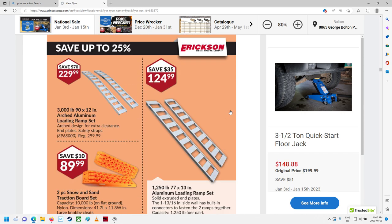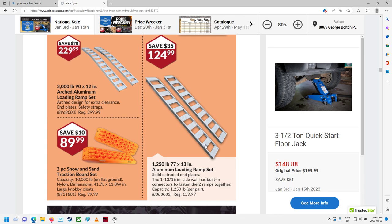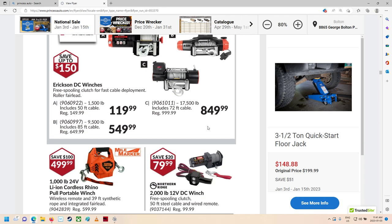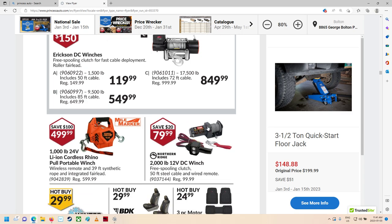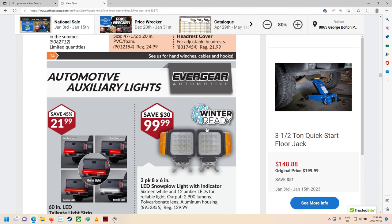Ramps. These arced ones are probably pretty good ones. 3,000 pound. Too bad compared to these ones here. Pretty crappy. One of these things for the back of your truck. I think we've seen that last time. Winch pole. Some seats. That's all right. Some very nice seats. Some lights. Oh, that's neat.